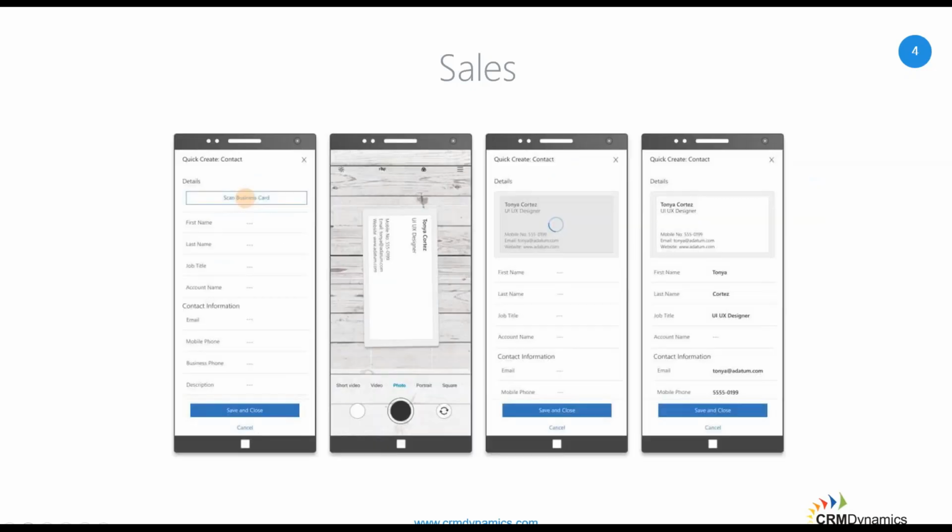So here's just a quick snapshot of what that looks like. Obviously, this is on a mobile device, but it's a button where you can select scan business card, take a picture of it, and then it captures that and plugs the information it finds into the corresponding fields. So, first name, last name, job title, and more often than not, an email and a phone number. There is additional configuration too, because not all companies use the same fields necessarily, and they need to populate alternate ones, so that ability is in there.